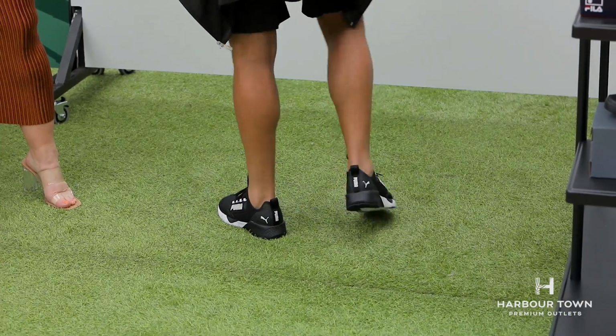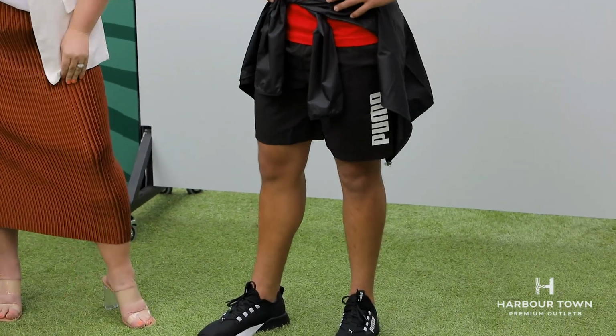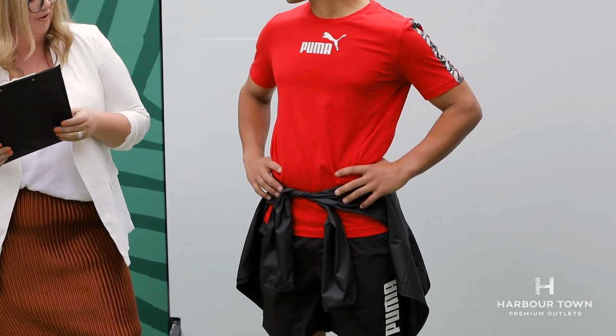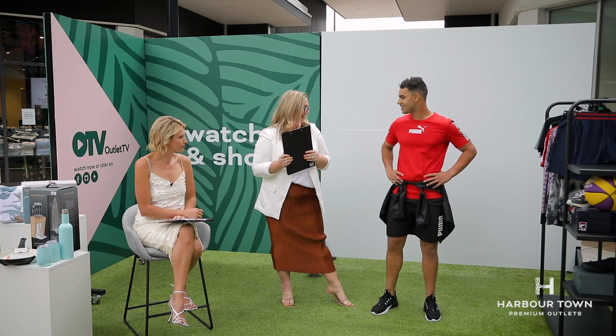These are great for spring, the lightweight jackets you can just chuck in your bag. The shoes are on sale. These were $100. They're now $70. $70 for those shoes? Yeah, so great. So the total savings on this outfit is about $110, so that's a great saving. Yeah, I like it. Thanks, Tarek.